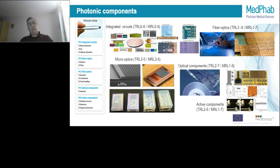Of course, as I said, this is just one fraction of the whole bunch of technology which is sitting in that block and which you can further explore by yourself at the right community platform, which will be presented later on.